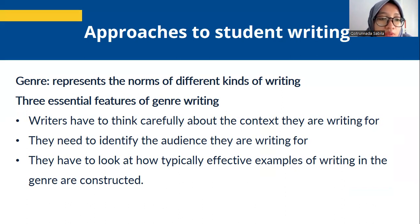Firstly, writers have to think carefully about the context they are writing for, and secondly, they need to identify the audience they are writing for, and thirdly, they have to look at how typically effective examples of writing in the genre are constructed.